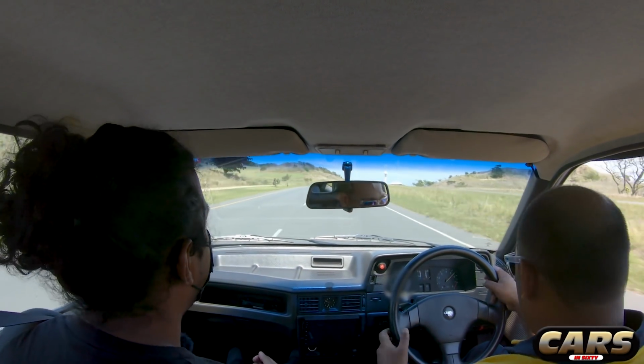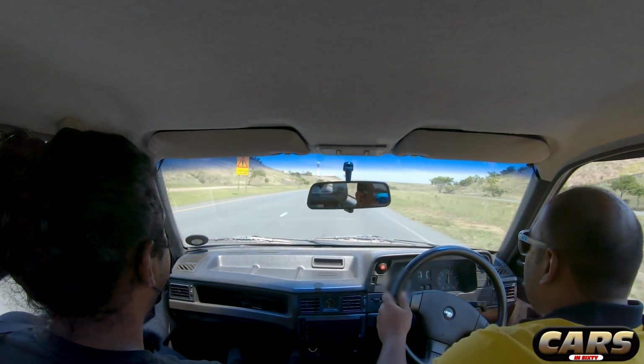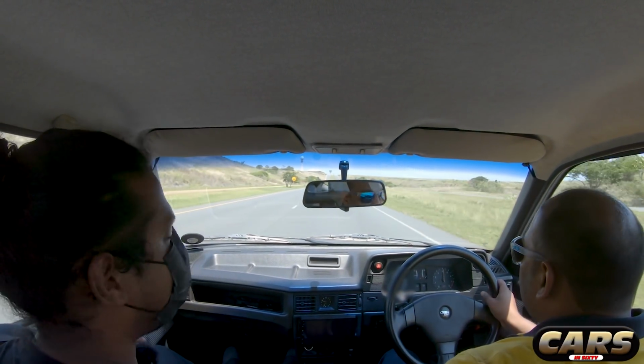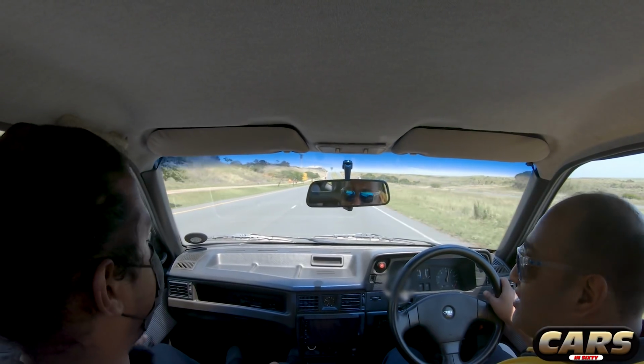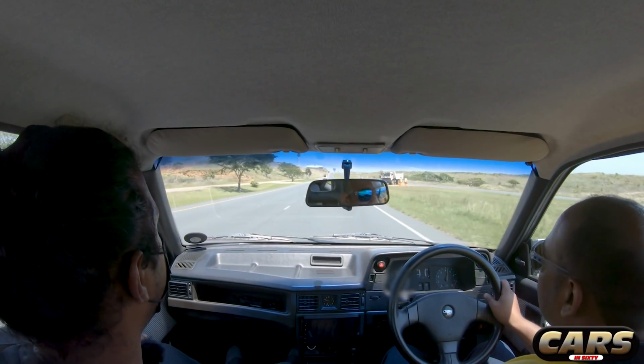Close your window just for the house. No, mind. So the car screams, hey? Yeah, quiet inside here. We can actually talk to each other. Yeah, is this on Ford? Yeah.